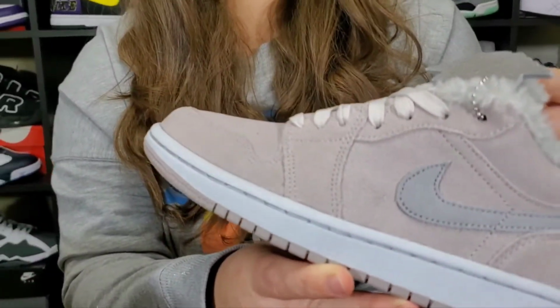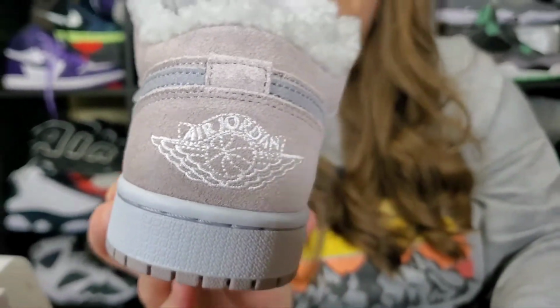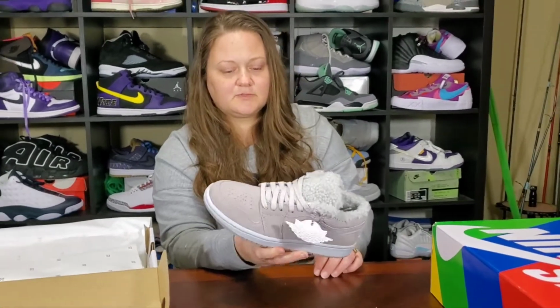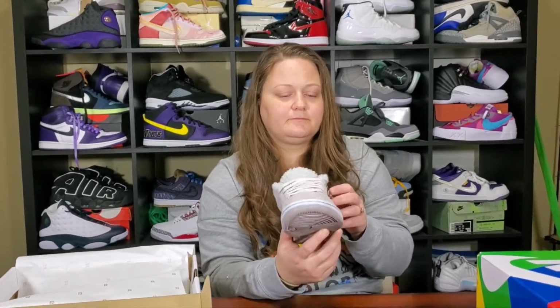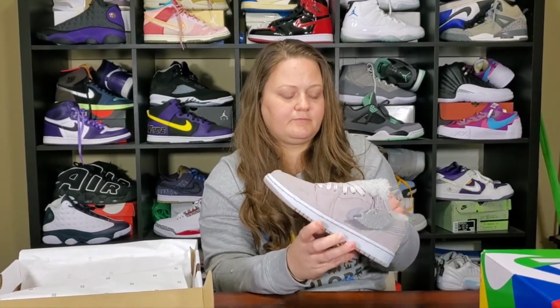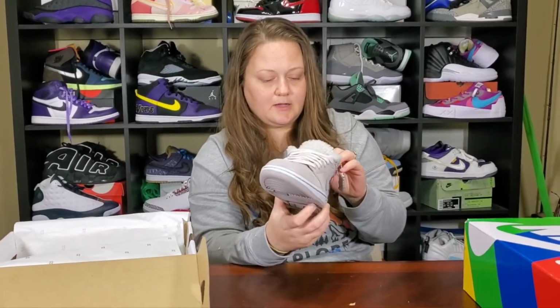Embroidered wings on the back. There it is. It's pretty nice. Yeah, it's okay. Oh, I thought you'd like it, but no, not really. No, definitely not in summer. Everything's pushed back, so those are probably supposed to come out in like November, and it's April now. I feel like this would be really hot.